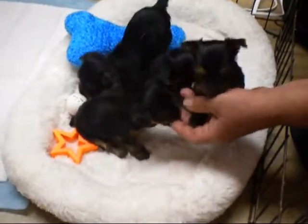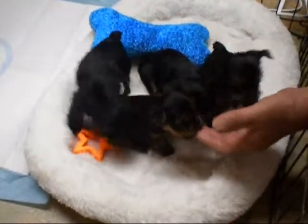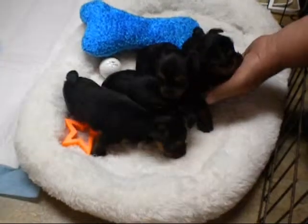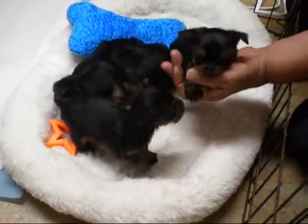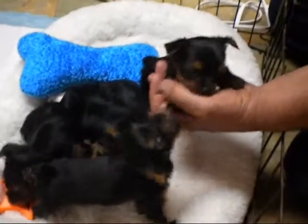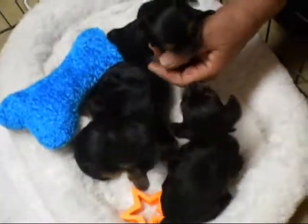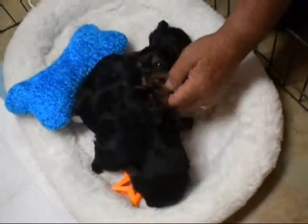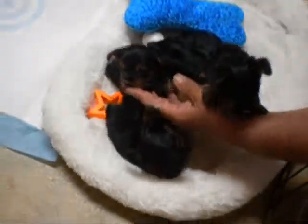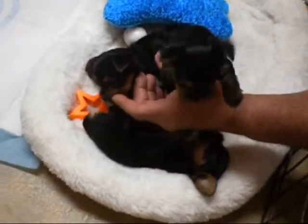What you got there, biting your hand? This one? What it looks like to me, there's a right front, and it's a little boy. It's Prince. That's Prince right there. This is a little girl right here. This would be left front right there. Little girl? Yeah. That's Callie.